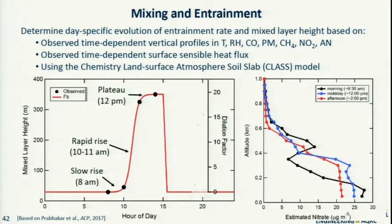And then we actually have measurements of the sensible heat flux from nearby, which tells us about how fast we're driving the mixing overall. And we can use that to drive a model of mixing, to figure out how that mixed layer height is rising from the nighttime to the daytime, and basically how, as this moves up, we're entraining that air from aloft down to the surface.